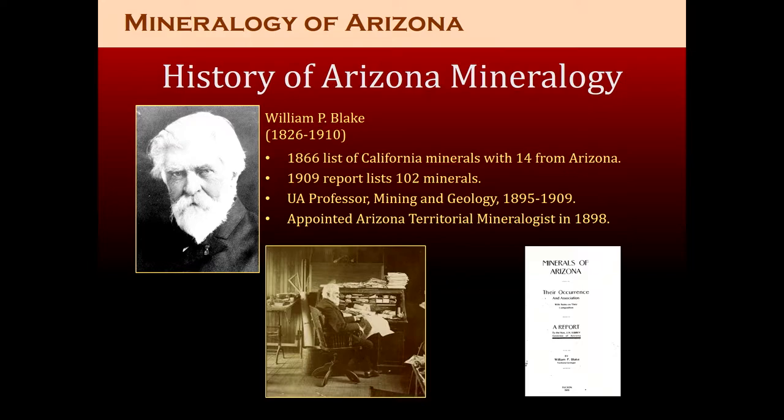So they actually had a state mineralogist of Arizona back then. And he did a report, 1909, and he listed 102 minerals. And you can find that report online. It was actually published in the newspaper at the time. It says it's a report for the governor of the state. So it seems maybe there was a more widespread interest in minerals back then.